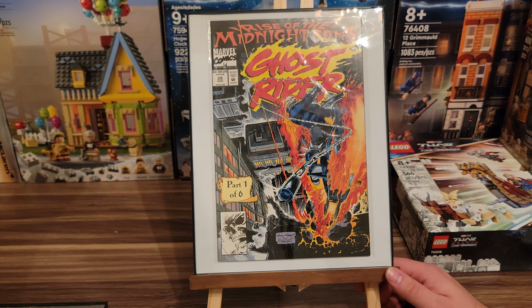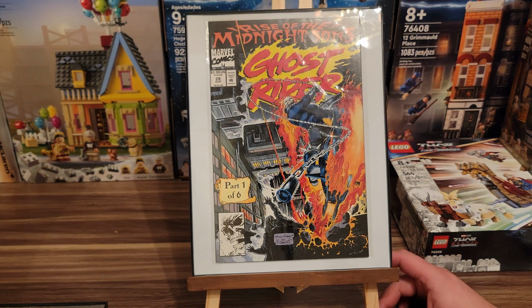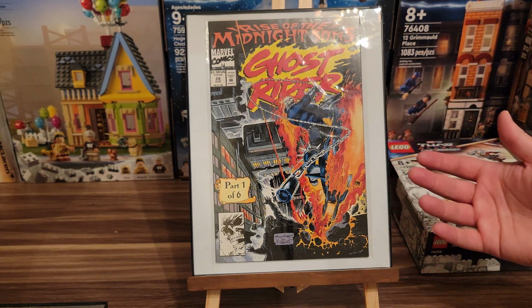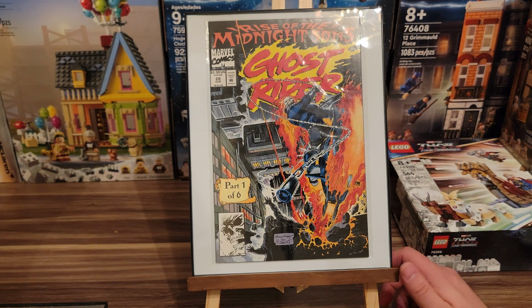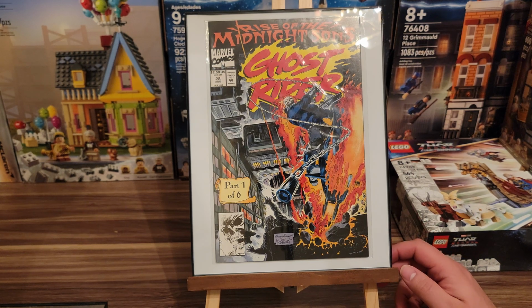This is absolutely fantastic. You can see the part 1 of 6. It's also in incredibly good condition, so I'm really happy. I went for as good a condition as I could find without it being CGC graded. It is one I'd like to grade at some point, but it's also a lot easier to grab some of them that are not graded. And then for a lot of the bigger grails, go for the CGC version if that's something that you're after. The cover art's amazing. Ghost Rider is easily one of my top 5 favorite superheroes, and I can vouch for that all day long. He's fantastic and underappreciated.